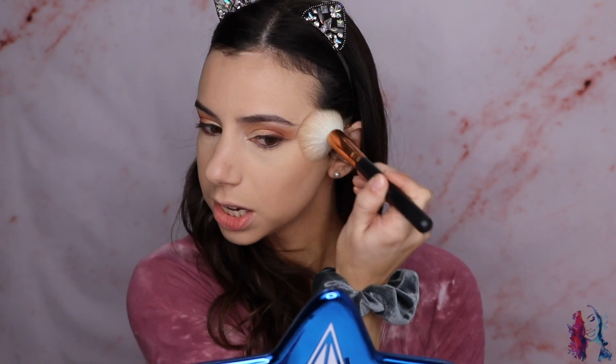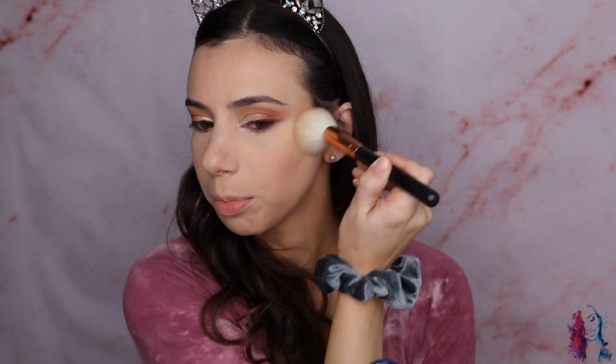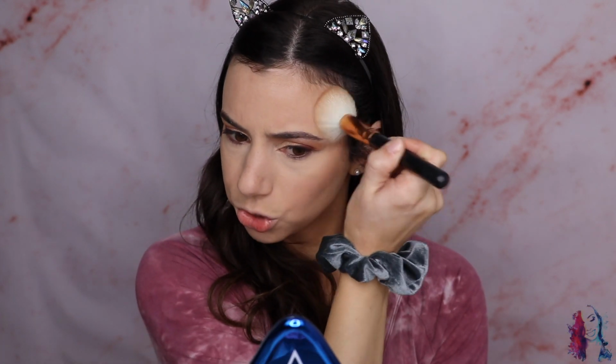And what they say about this, I felt like there was a hype around this for a long time, but it's a really nice, universal bronzer color, I think. And you know me, the double chin.